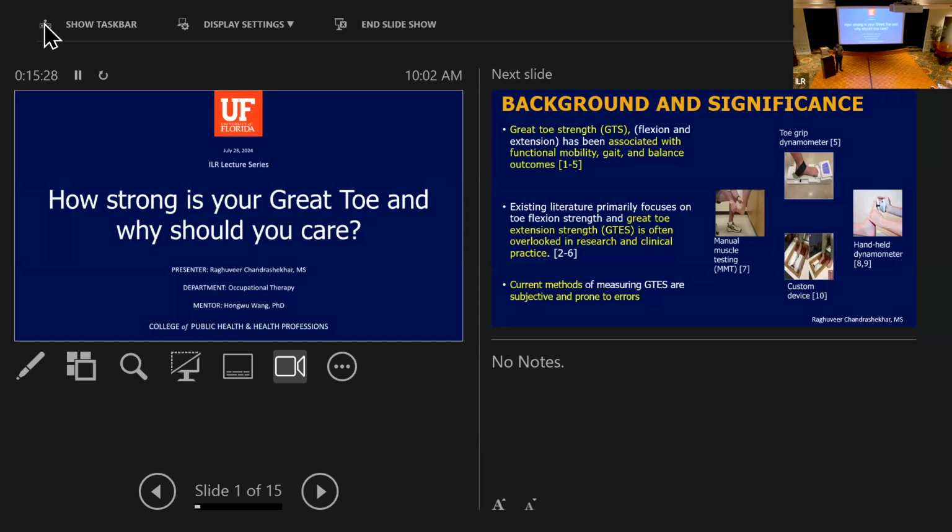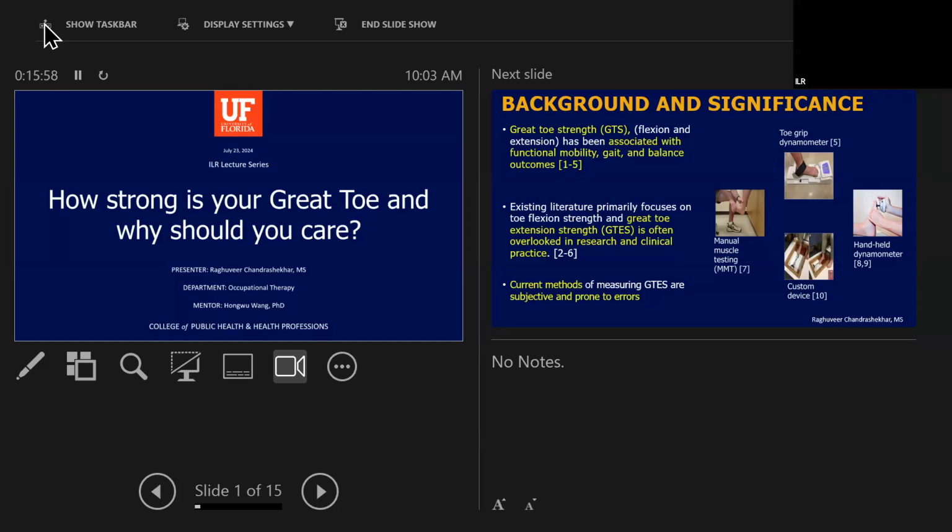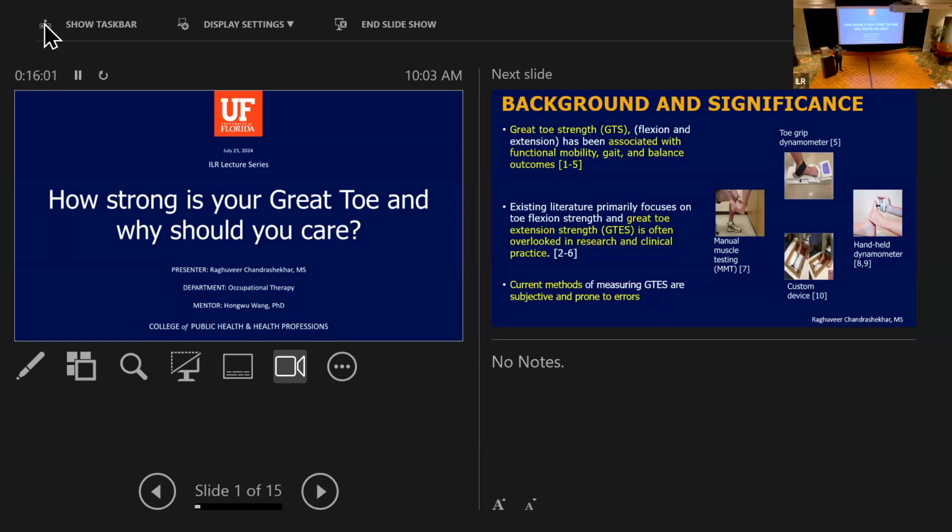And my interests, ever since joining the lab under my mentor, Dr. Hongwu Wang, has been to look at technology very differently as compared to most engineers. And I might have told this to multiple people. My passion is to work on low-tech technology solutions for people with disabilities or older adults or anybody in general, using more principles of universal design, because a lot of times technology gets shelved because people don't ask, what do the users want? So that's just a little bit of an introduction about myself. And once again, thank you all for this opportunity to present today.